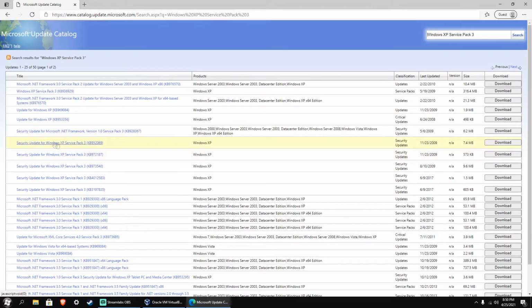Be careful you don't select a security update. If you select a security update, it's not going to work. You have to install the service pack first.